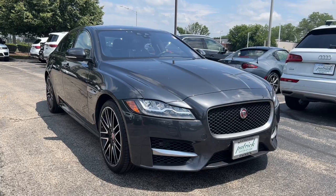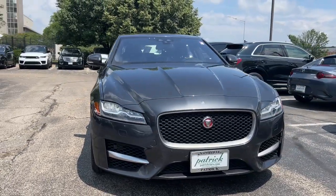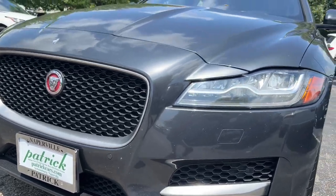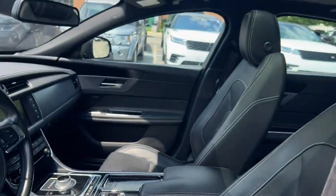You will love the features of this 2016 Jaguar XF. With less than 100,000 miles on the odometer, this vehicle stands out from the rest. Enjoy a view of this Jaguar XF, the ideal expression of exclusive luxury.